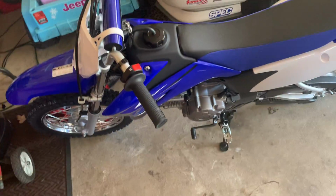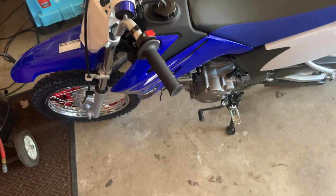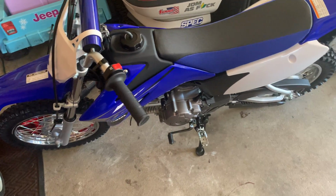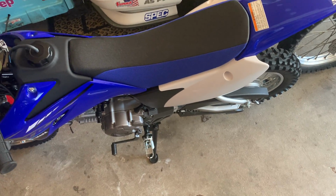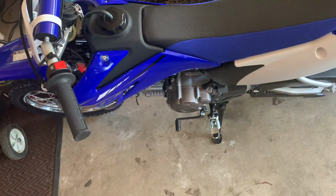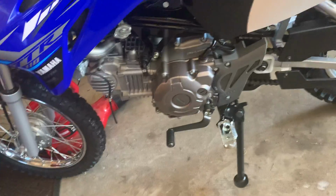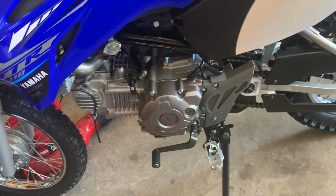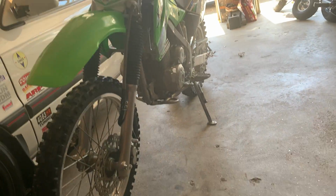So then, look, for $2,836, I think it was, out the door, I bought her a brand new TTR. Now, this bike's perfect for her. This bike actually moves me. I'm 290 pounds. Moves me just as good as that bike. That's a 140, 110. So you got to see what your kid is willing to do and not to do. I know my kid's not willing to kick start. She's just kind of lazy. She's not gonna ever kick start a bike. She doesn't like that. So that bike was perfect because it's electric.